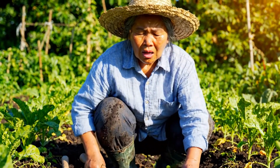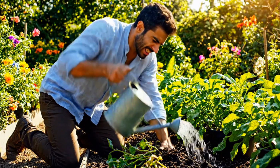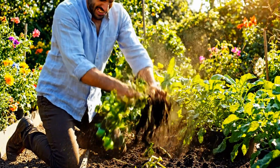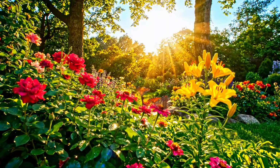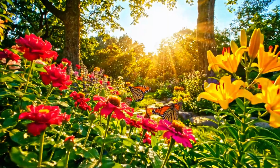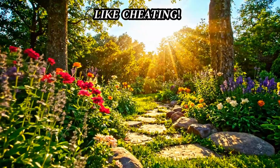Most people assume growing food automatically means constant work. Endless watering, endless weeding, endless pest problems, and one more chore waiting every time you step outside. It sounds true, but surprisingly, some vegetables are so easygoing that they almost feel like cheating.